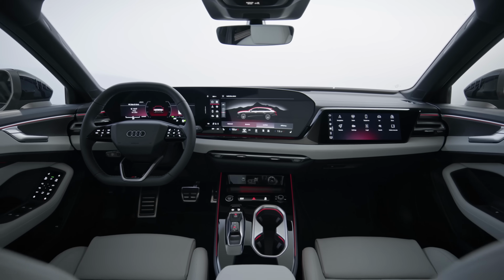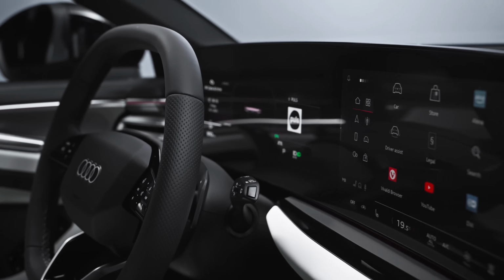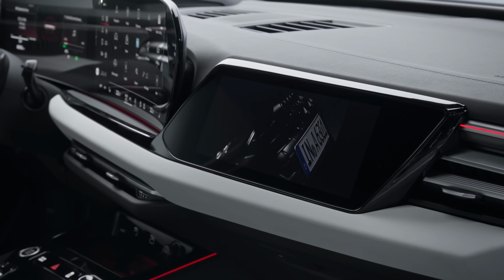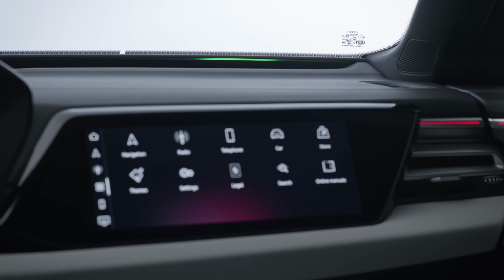Audi always does great interiors, and this new A6 Avant does not disappoint. It gets Audi's latest panoramic driver's display and infotainment touchscreen. There's also an optional display for the passenger so they can watch videos while you're driving or program directions into the satellite navigation. You get loads of ambient lighting as standard, including this strip along the dash.